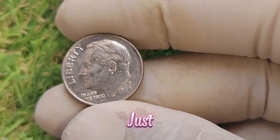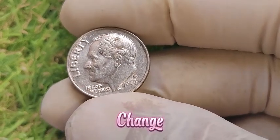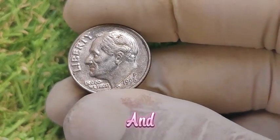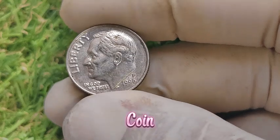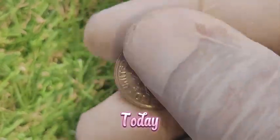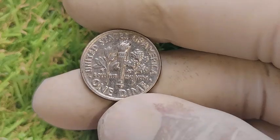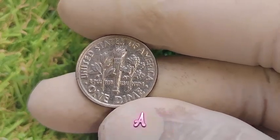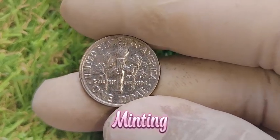Today's story is not just about any coin, it's about a hidden treasure that could be sitting quietly in your pocket change right now. We're going to explore the amazing, surprising, and jaw-dropping story of the 1990P Roosevelt dime, a coin that once passed through millions of hands but today could fetch up to $58,000 in the rare coin market. That's right, $58,000 for a coin that many people might overlook, a coin that embodies both everyday American life and the hidden secrets of minting history.